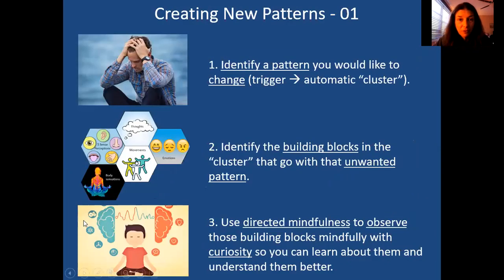Okay, so this is another exercise called creating new patterns, right? As we talked about before, we have different patterns in response to triggers, and we could create new patterns, okay? So first, you just got to identify a pattern that you believe you have that you would like to change. So think about what's your trigger and the automatic cluster that happens, okay? So identify the building blocks in the cluster that go along with the unwanted pattern.